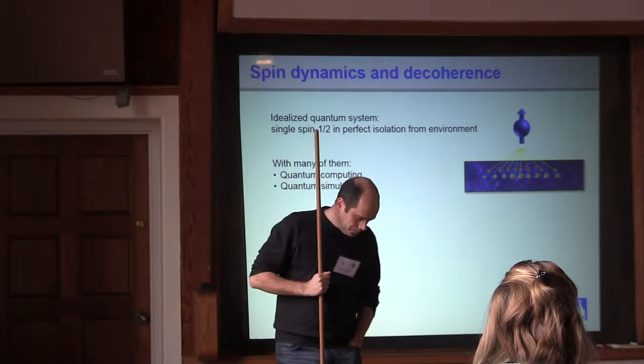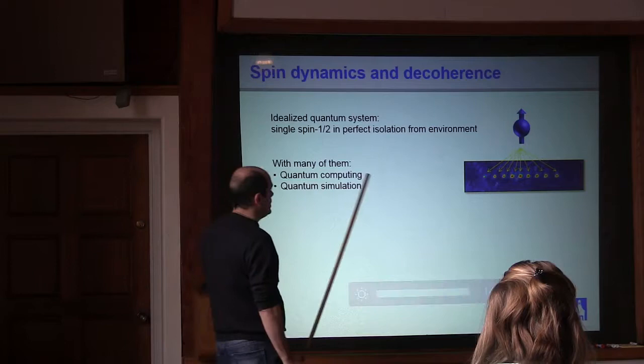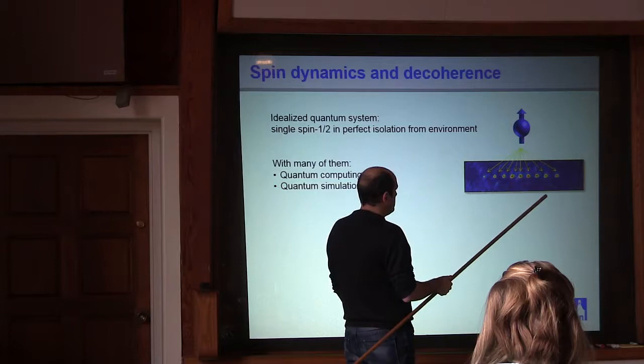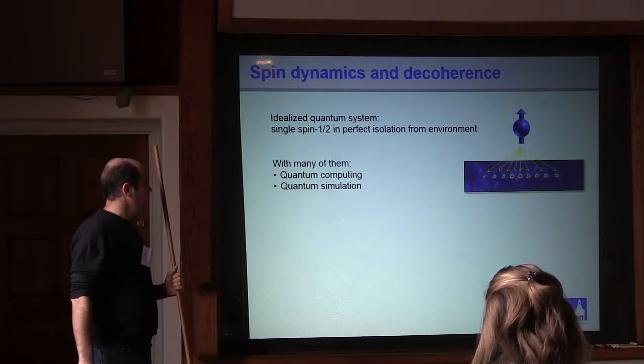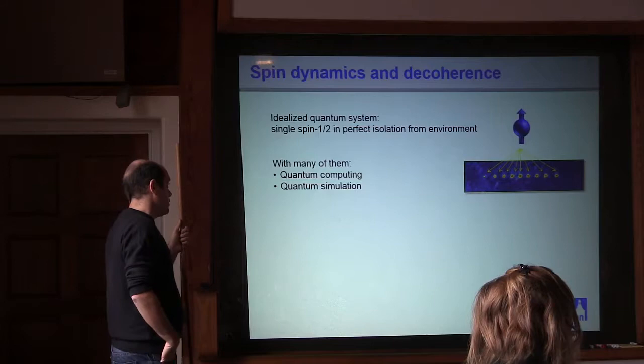And I mentioned yesterday that these chains are very popular for quantum information processing, where these spin states are basically the carriers of the quantum information. These are electronic or hyperfine spins in the electron. And now we want to see how these spins interact with the neutral atomic bath surrounding them.